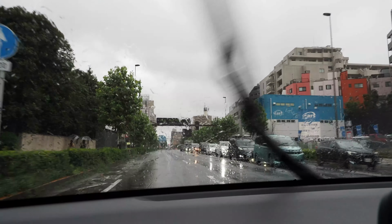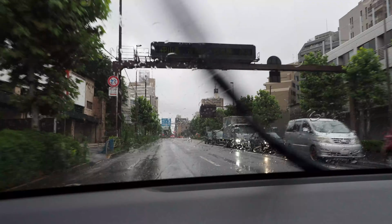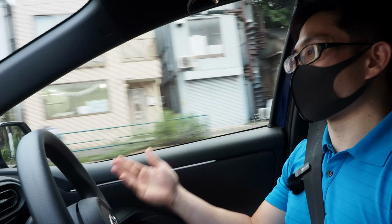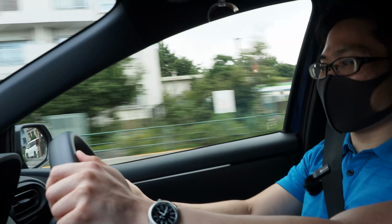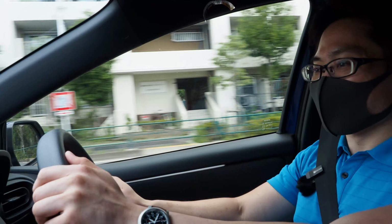I love it. I've been driving all these small, cheap cars around Tokyo, and I kept kind of harping on about you don't need that much power in Tokyo because the speed limits are so low. I still stand by that, but yay! Power! It's actually good fun.